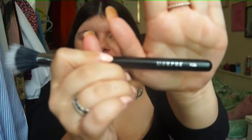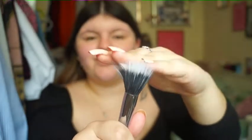Okay, so I'm going to apply my foundation using this stippling brush. I love using stippling brushes. They're my favourite way of applying foundation. And it's the Morphe M404, and it is one of my favourites. It's just very soft. This is also a new product as well. I think I've used it on this channel about once, but I haven't used it that much because I have quite a few stippling brushes.